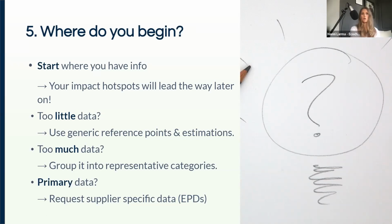And how do you find out what those impact hotspots, or those components that you think have the largest environmental impact, are? Well, I think that's the items that you sold the most of. That's a good way to start, but also a very generalistic view of the components that are in there. Then you can do a quick hotspot analysis about that, and the first preliminary results will show you where to find more data.